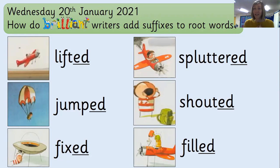Now, I am going to see if I can help you write a sentence today. So I'm going to have a go first, and then I'm going to set you off on your very own challenge. So I'm going to pick one of these verbs. I'm going to go for this one here, when he shouted. So let's see if I can stop sharing my screen for just a moment. And I'm going to think of that word shouted. Can you use your red fingers? Sh, ow, t, ed, shouted.